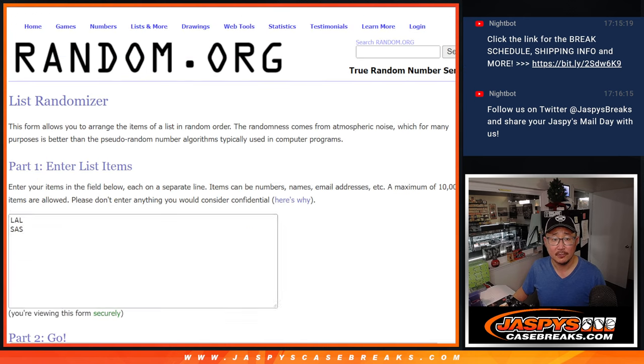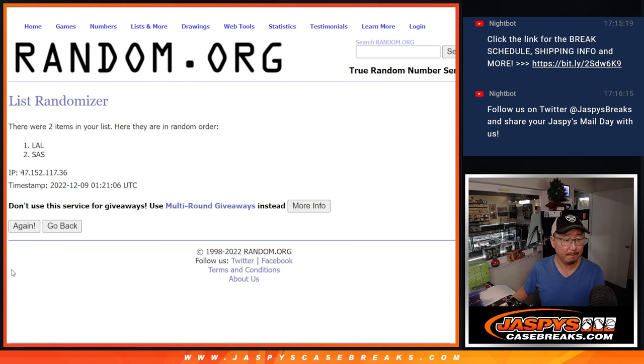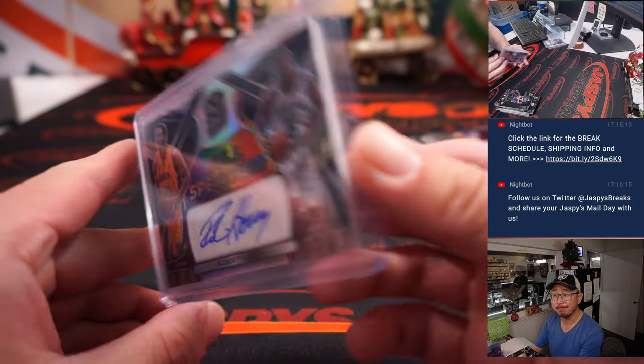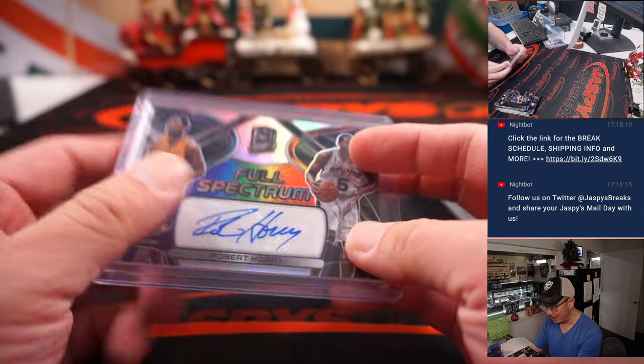All right, now the autograph, the Robert Horry, four and a five, nine times. One, two, three, four, five, six, seven, eight, and ninth and final time. After nine, goes to San Antonio after nine times. So apologies to Lakers two. Sorry, Ed. But congrats to Jefferson, who bought the Spurs straight up. And you won the full spectrum Robert Horry card, 32 out of 99. Big shot, Rob. There you go.